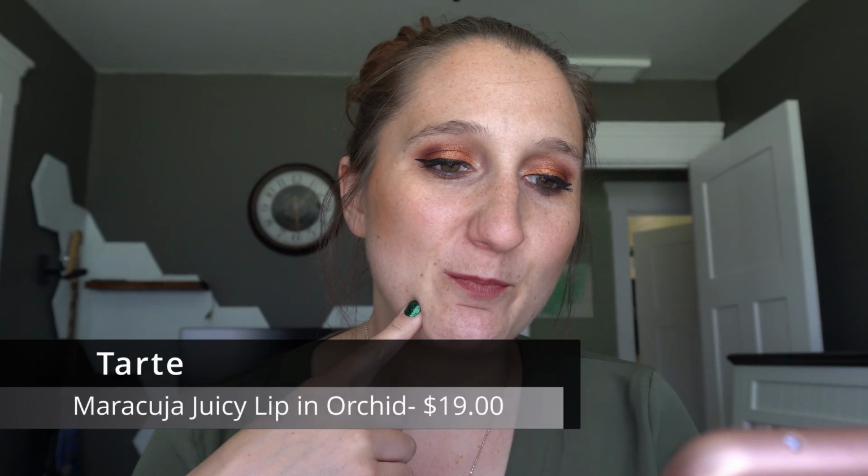This next item is from Girlactic as well. Oh, I didn't realize that. This is a Rose Oil Petal Gloss. I think they messed up. Let me get on my app real quick. I think they switched items on me. They sure did. I was supposed to get the Tarte Maracuja Juicy Lip and Orchid, and they sent the Girlactic Rose Oil Lip Gloss instead.